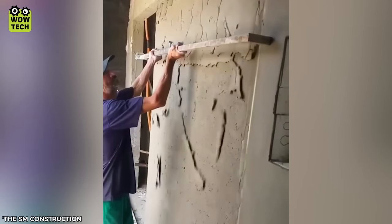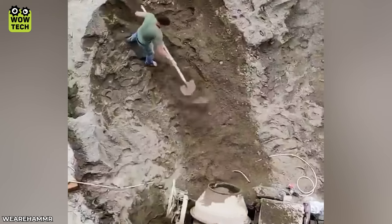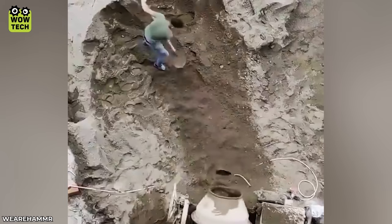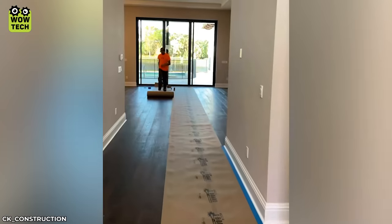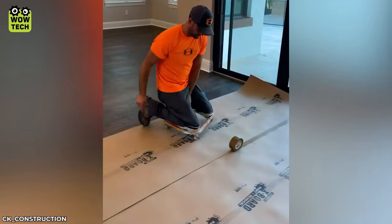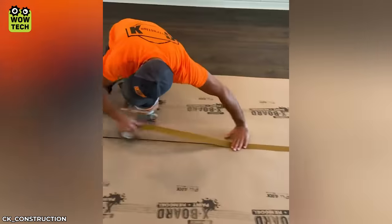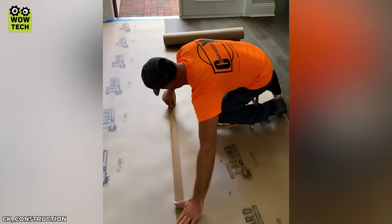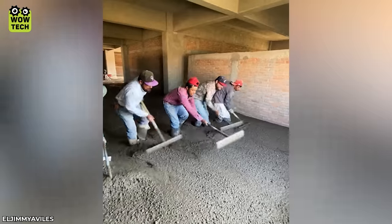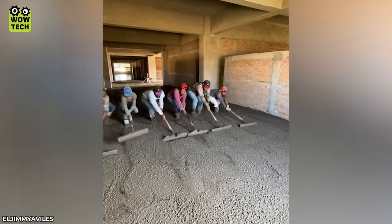Wow, this is hands down the coolest way to get rid of excess mortar on the wall. This craftsman seems to be enjoying his job, throwing with precision. Binding two carpets together is not difficult if you have a cart like this. The skillfulness always makes them the best team.